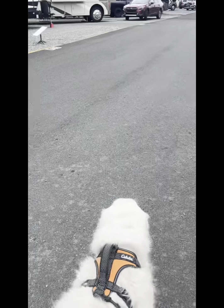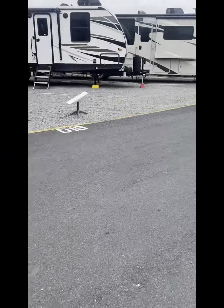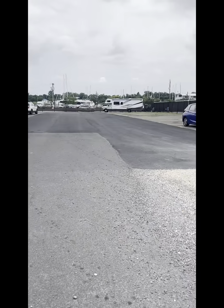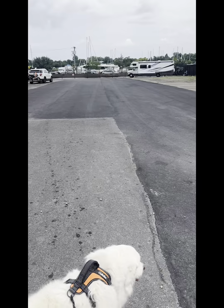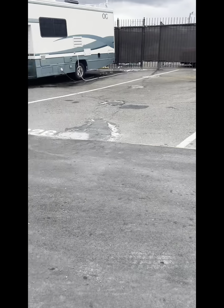This is D21. It's a corner site. If you're booking, D21 and 23 are kind of in the corner there, so you can pull your rig parallel to the fence. This is heading down sites D28 through D2.